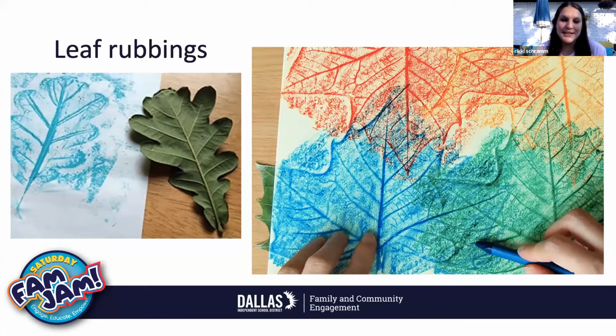All right, this one is self-explanatory, but it's a lot of fun, especially with fall coming. If you want to take your little one on a nature walk, and they find any interesting leaves and bring them home, all you have to do is put a leaf underneath the paper and then a paper on top. And then they use their crayon to rub and they think it's like magic. All of a sudden, the patterns of the leaf come out onto the paper.